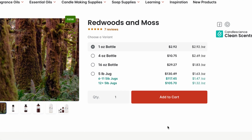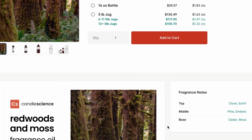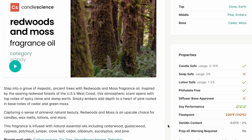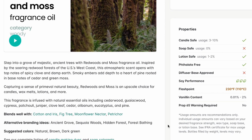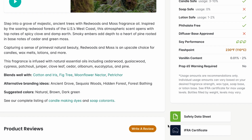This smells like Christmas to me. Yeah, this smells like a Christmas tree. Very pine heavy. I will say though, even though I'm not usually a huge fan of earthy, I love a good pine Christmas tree type scent, especially now that we're getting closer and closer to Christmas. It literally just smells like a Christmas tree. I just smell a bunch of pine.